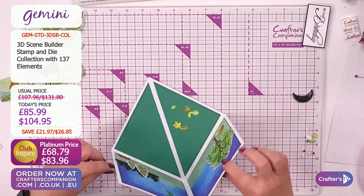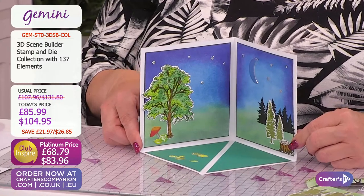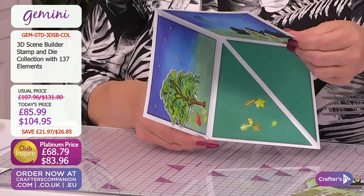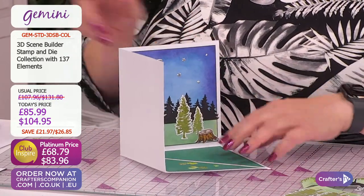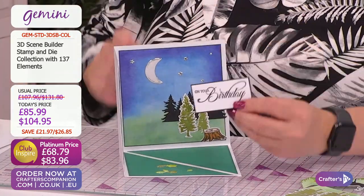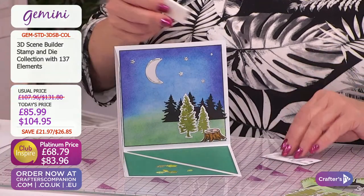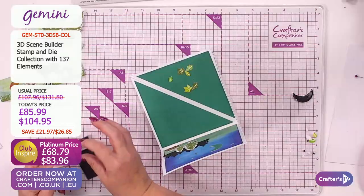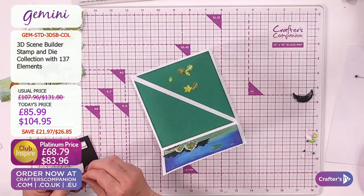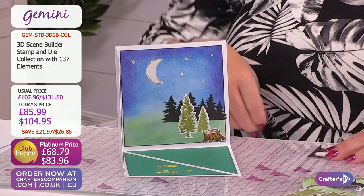So we've got now, and I'll just turn it there so you can see it, the inside seam. What's on the floor already? Is that little leaves? Yeah, I've just put leaves. Oh, cute. Yeah, I've just scattered them around. And because on the other side, I am actually going to put a little birthday one for this one, on your birthday. And I'm going to lift that off with some foam pads. So let's just pop that in. And again, it's all about building your scene up. And really getting really nice and creative.